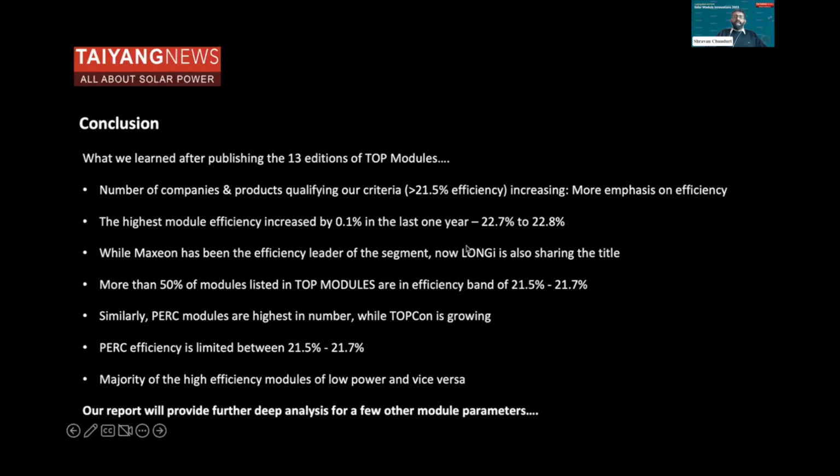With 22.8% efficiency. And more than 50% of modules listed in the top modules are in the efficiency band of 21.5 to 21.7%. So that means most of them are PERC modules. I think there is only one heterojunction module in this listing. And yeah, the number of TOPCon products is also growing, that we saw very recently. And the majority of the high efficiency modules are of low power, and vice versa.